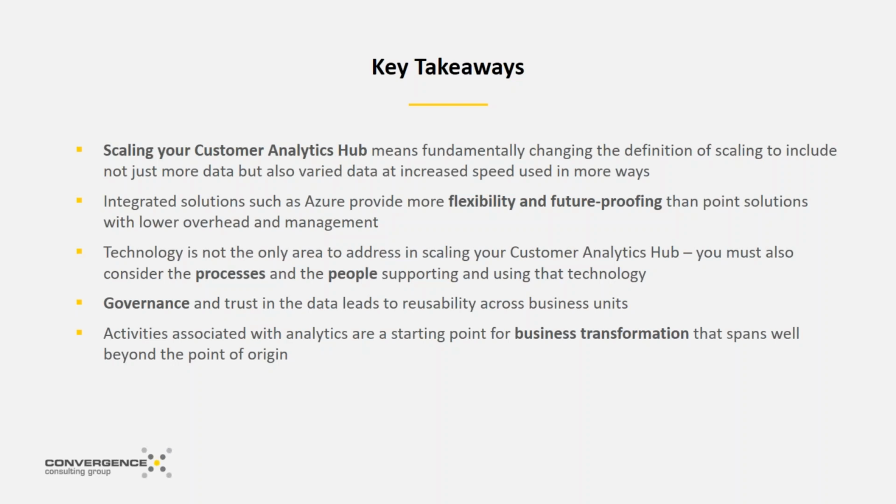So the key takeaways here: scaling your customer analytics hub means fundamentally changing the definition of scaling to include not just more, but also varied data at increased speed used in more ways. Integrated solutions like Azure provide more flexibility and future-proofing than point solutions, and they include lower overhead and lower management. Technology is not the only area to address scaling in your customer analytics hubs.